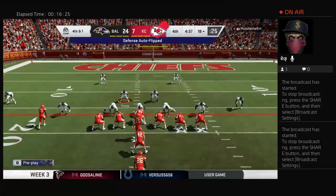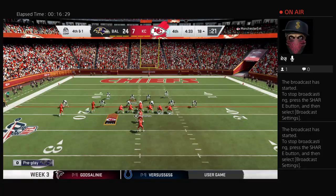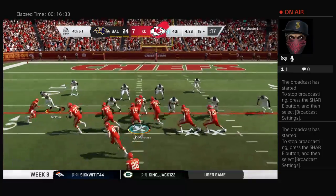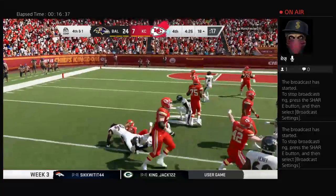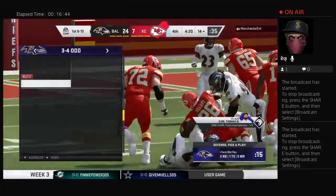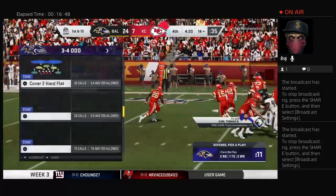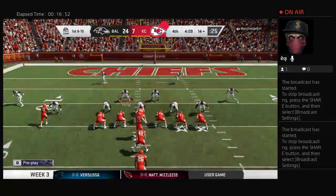Their slim hopes are going to ride on this one. They'll go on 4th down. Here we go with Williams. And he'll have the first down, getting this one to the 14-yard line. No reason not to try it there, and they do indeed convert on 4th. The 4th down run successful.